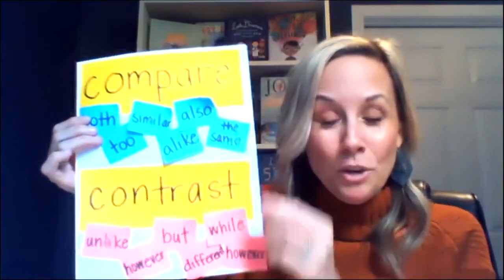However, oranges and bananas are both fruits. However, they are different colors. Oranges and bananas both grow on trees. However, you can't eat both their seeds. Great, so you're thinking about both of them on that one, aren't you?